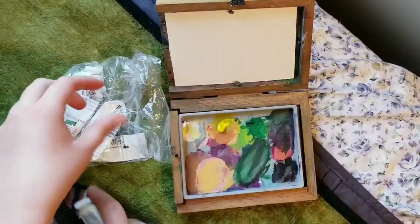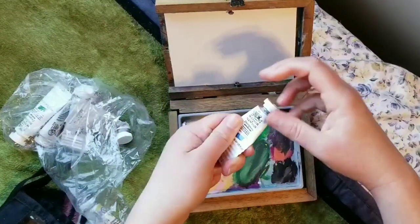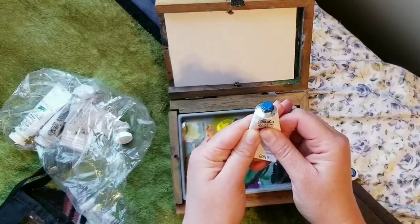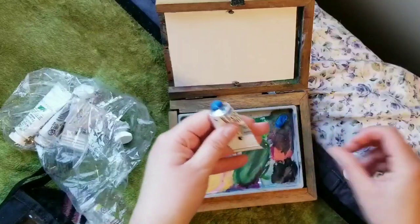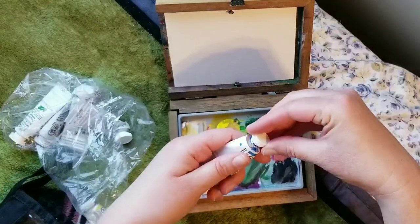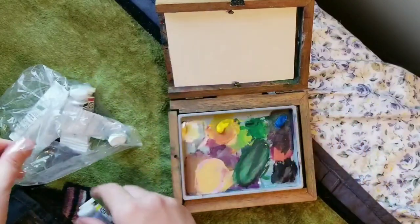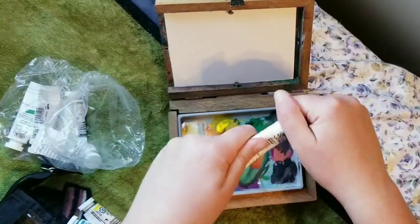And if you hear noises behind me, that is, as always, my dogs Watson and Hazel doing their thing, being part of this whole art thing. I guess they're making their own art by fighting with each other and making funny noises behind me. So I may have to add some music to this video just to kind of quiet that down a little bit.